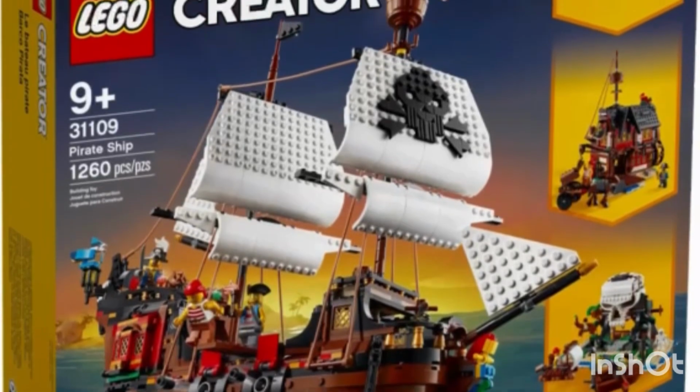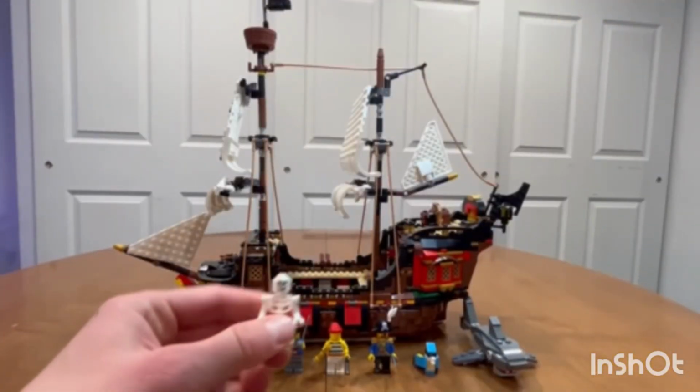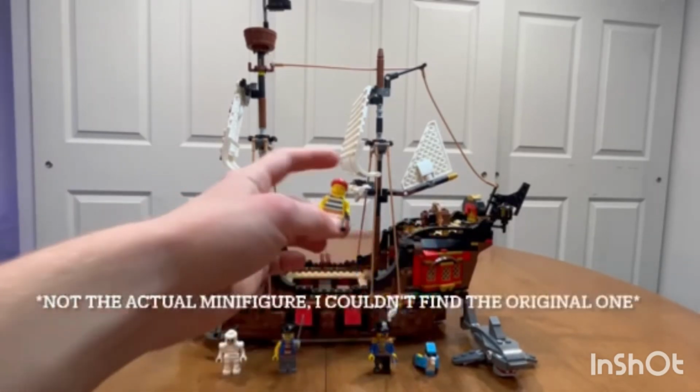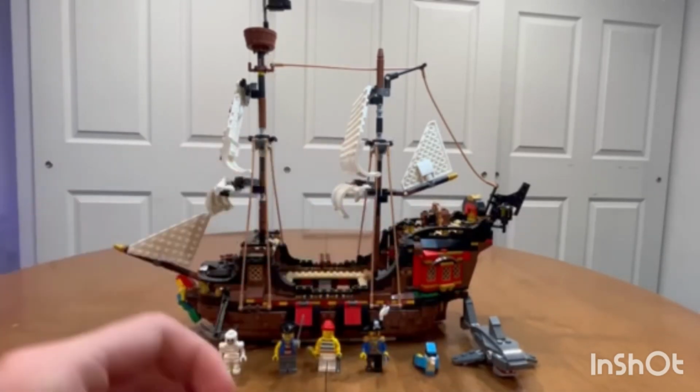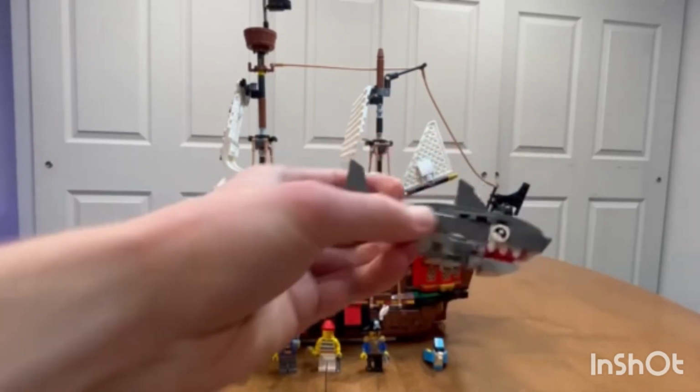Moving on to number 8, I have set number 31109, Pirate Ship. It has 1,260 pieces and also has 4 figures. A skeleton, 2 pirates, a pirate captain, and it also has 2 brick-built figures, a parrot, and a shark.